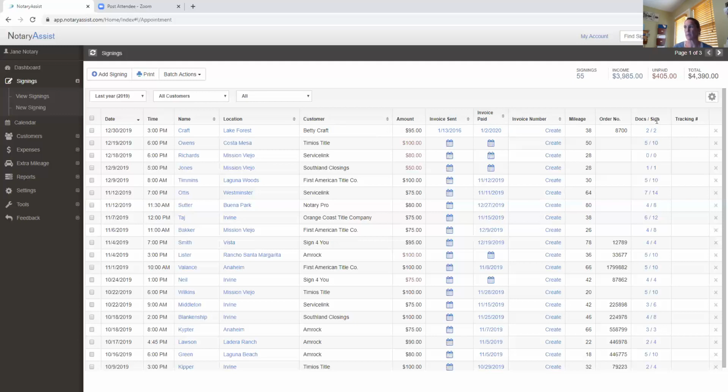For this example, Jane is licensed in the state of California, and in the state of California, Jane can charge per signature on the document. So for this example that I'm clicking on right here, we have 5 documents that needed to be notarized at that particular appointment, but Jane met with 2 people that had to sign the documentation. So there were 5 documents, but there were 2 signers on each page, making the total number of signatures that she notarized at this particular appointment 10.